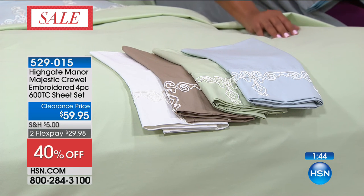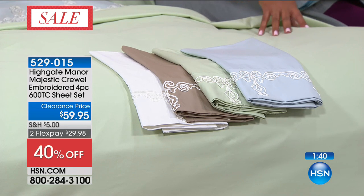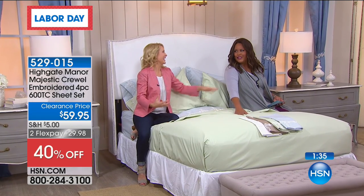So if you live in a warmer climate, we're in Florida and it stays warm about 11 months out of the year, you don't want anything heavy. I'm having to get used to that, girl. I know, right?